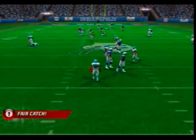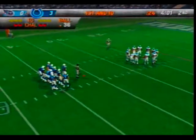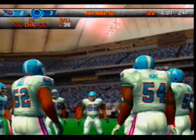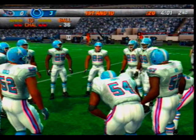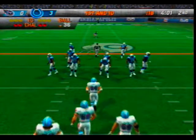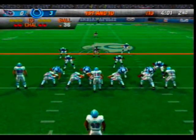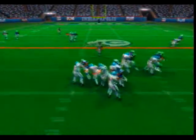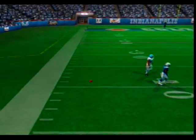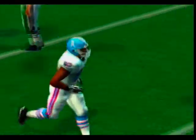Fair catch called for. Fair catch made at the 36-yard line. Tennessee will start the drive at the 36-yard line. First and 10. Is the flag going? Indianapolis goes with a four-man front. Dropping back to pass on first down. Gets the pass off. Broken up. Herndon had the coverage on the play.